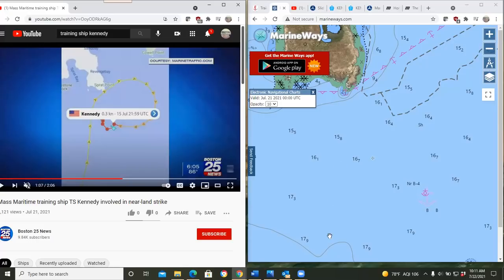She initiated a turn. She was probably going to come in here, swing around and grab an anchorage and do boat drills. Who knows? We haven't gotten all the details yet. But something you should know is that the training ships are not operated by the cadets, by the midshipmen. There are licensed officers on board.